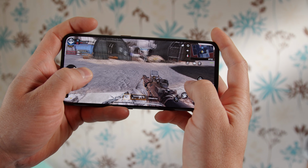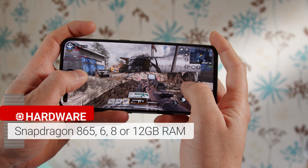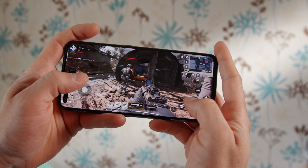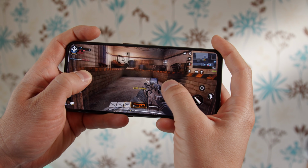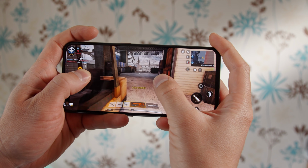The Realme X50 Pro 5G is one of the first phones with a Snapdragon 865 chipset. It features Qualcomm's X55 modem, which adds full 5G connectivity. The phone also has a 5-dimensional cooling system. Performance was flagship level, and it matched other phones with this chipset. We also didn't notice any excess heat under load.